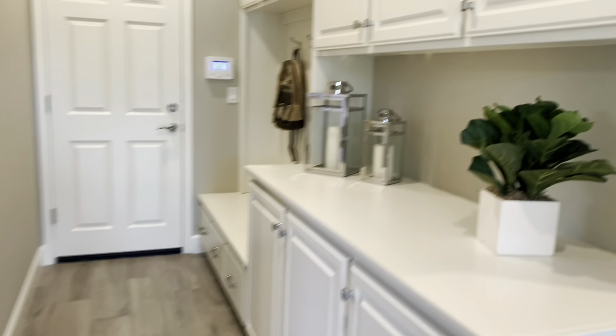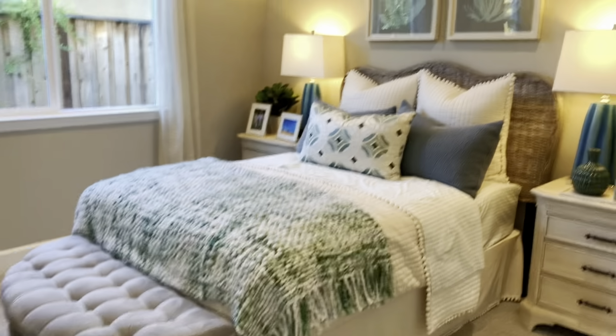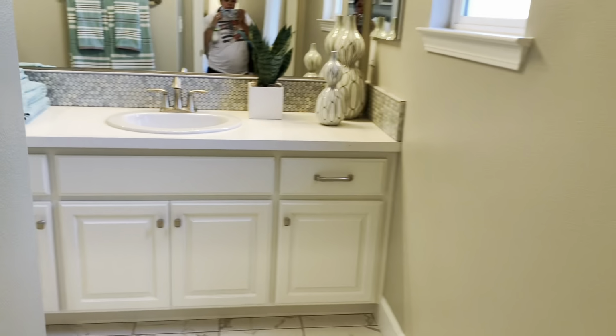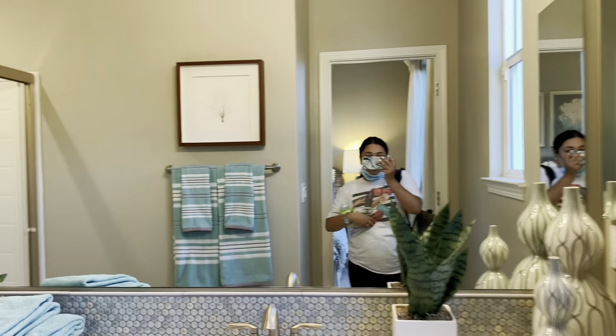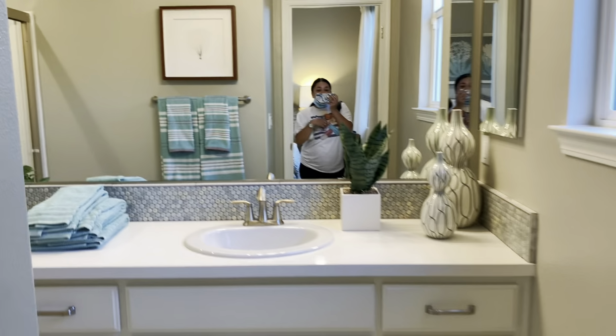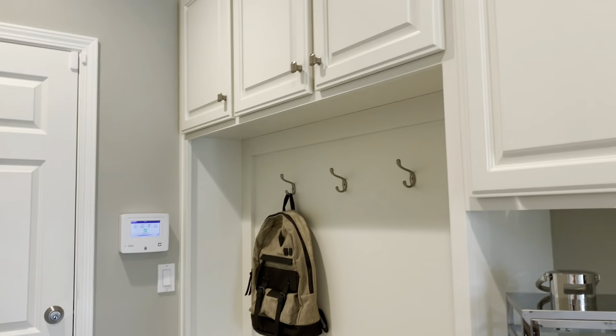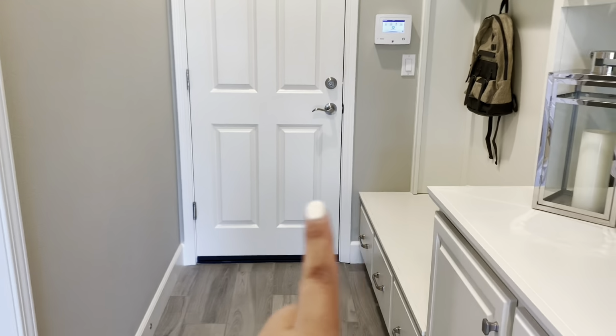Here is the pantry. Little. And then here is another bedroom. I think this one has, yep, the full bathroom, the closet. Here is the bathroom. It's really nice, but it's really big. Little area. Then that's to the garage.